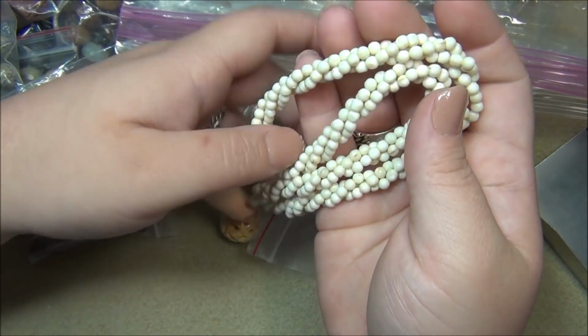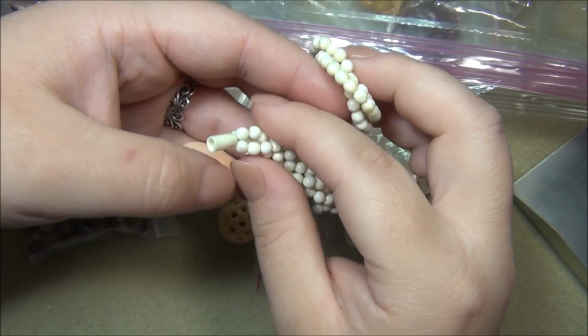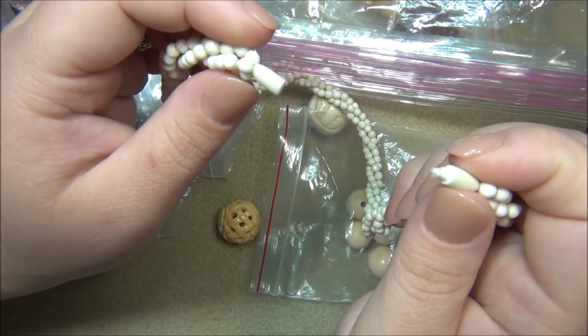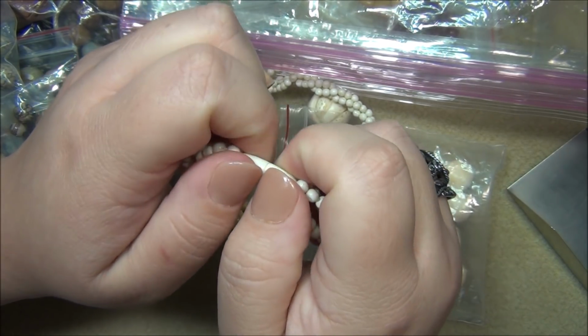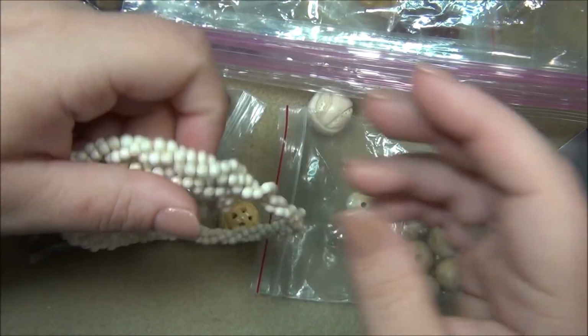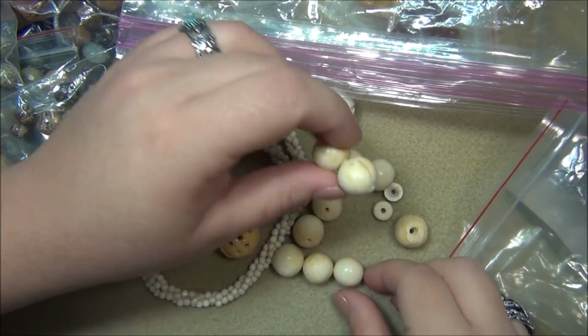Here's some more again. I think it's bone or something. Oh, and look at the closure. This is bizarre. It is a barrel clasp, right? Which I've already told you guys I don't like. But it is a screw. It is bone. It's a bone barrel clasp. I didn't think that's possible. Oh, and look at this too. This blew my mind right here.